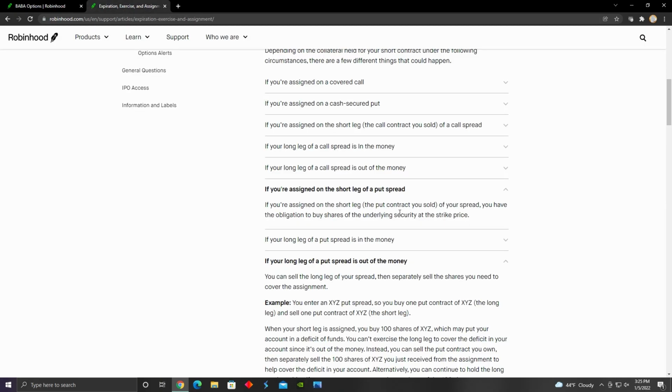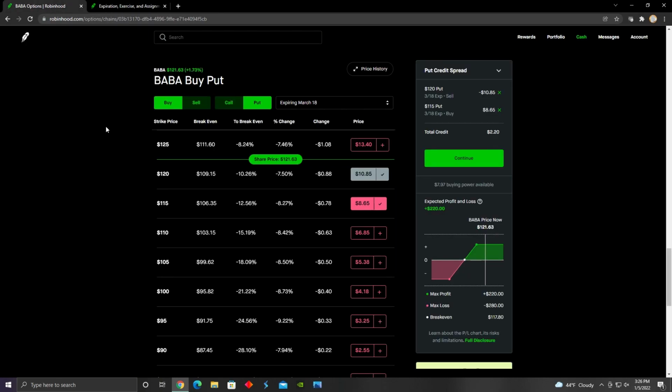And they say right here that if we're assigned on our short leg of the spread, we have the obligation to buy shares of the underlying security at the strike price. So basically what this is saying is if the share price of the underlying on expiration date, March 18th in this case, is below the strike price of the put option that we're selling, which is $120, then we would be obligated to buy 100 shares of Alibaba at $120 per share. So that would be a $12,000 Alibaba position, right?